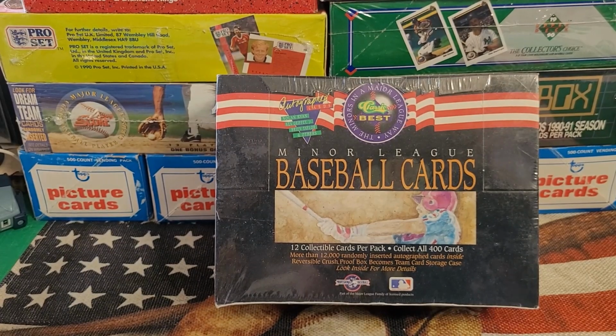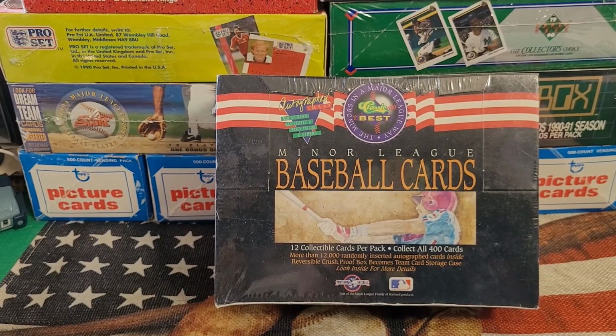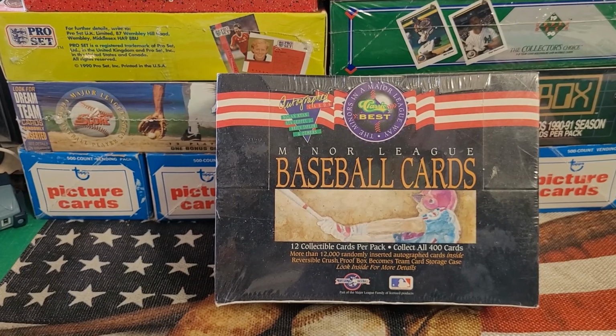Other players that made it to the majors, like Paul Bird, Javi Lopez, Cliff Floyd, Shannon Stewart. They were also within these, and then there were a ton of players that never quite made it and ended up who knows where, doing who knows what, and all of that other stuff.